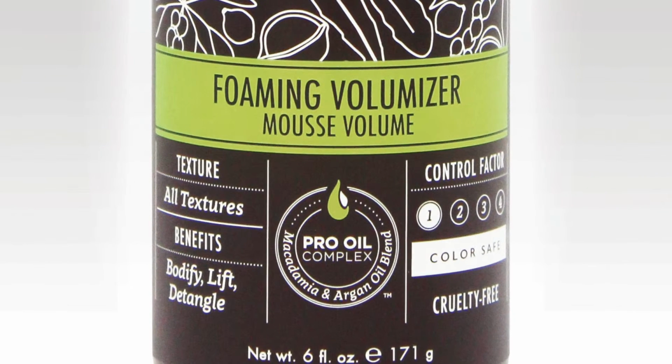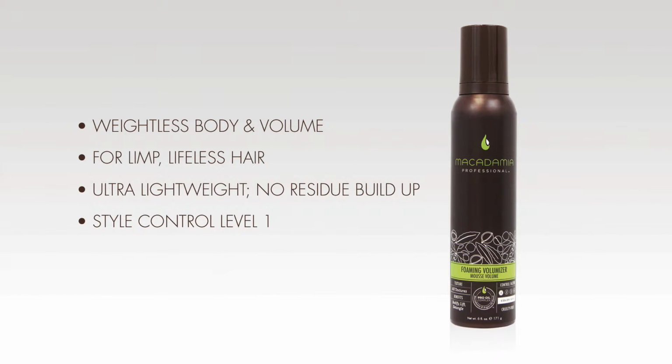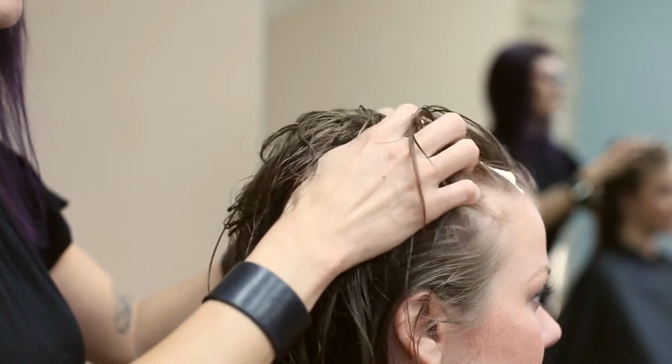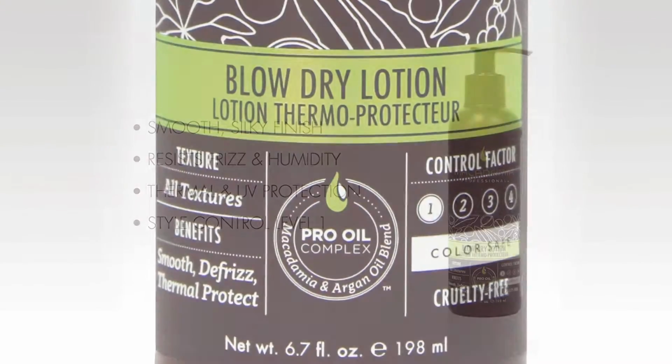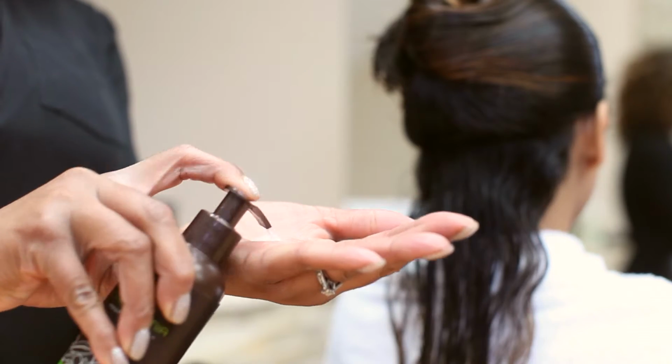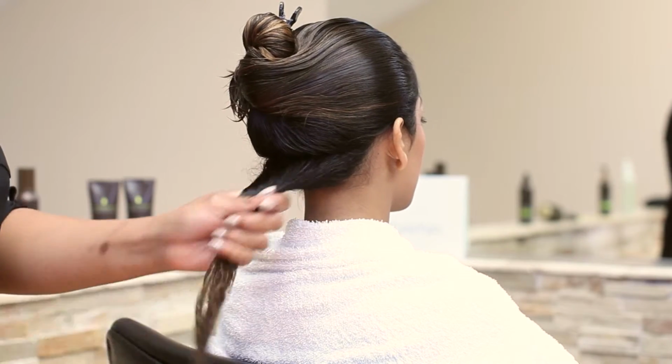Foaming Volumizer is a whipped airy mousse that gives body lift and shine, leaving hair weightless with no residue buildup. Conditioning agents detangle prior to styling while providing heat protection. Blow Dry Lotion is a lightweight lotion that gives a smooth, silky finish while providing thermal and UV protection plus humidity control. It keeps hair hydrated with no flyaways.